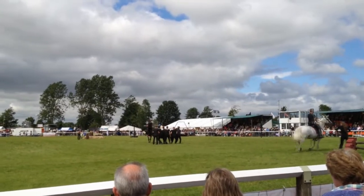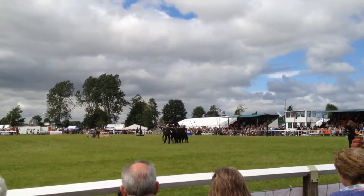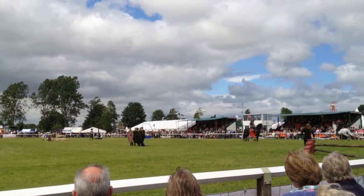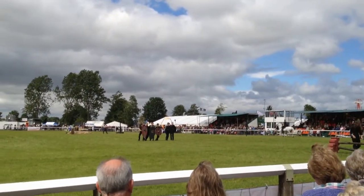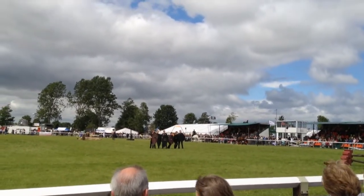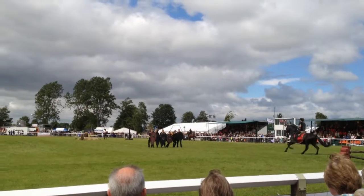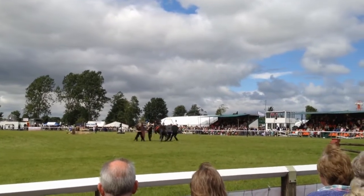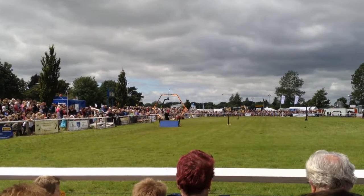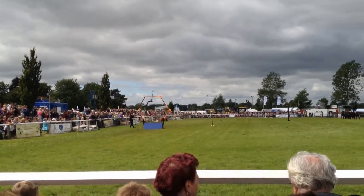The shield wall. There we go, kicking straight out on command. A trick that comes from Spanish high school dressage, the capriole. On this side of the arena, you can also see our jump is now becoming wreathed in flame. Let me tell you, steamy, steamy flames.